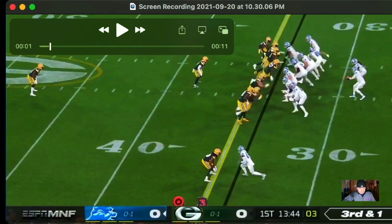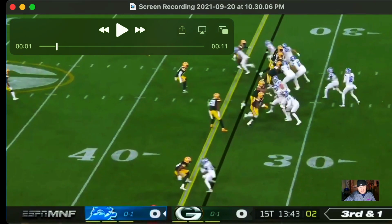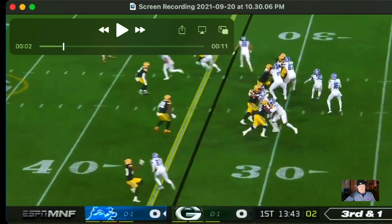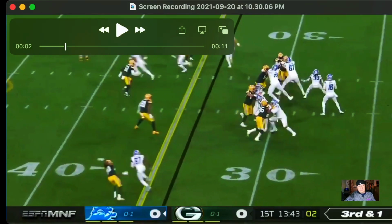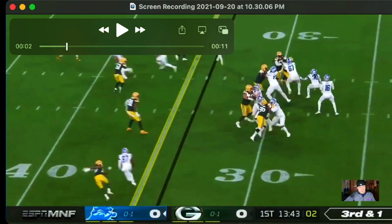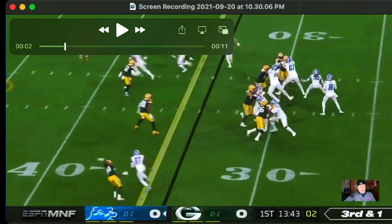What I like is, I'm a sucker for route running. I'm a sucker for the sell before the break. I love the plant step here and how he shakes this DB up and how he's about to fall over. He's just tipping over there. Just looks like he's trying to fly here in this image. Look at the windmill with the arms.